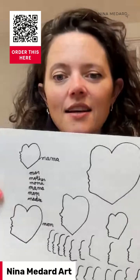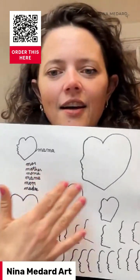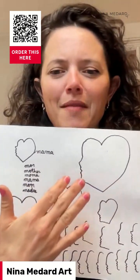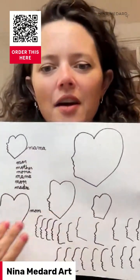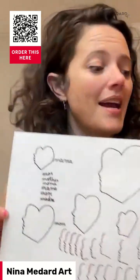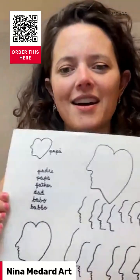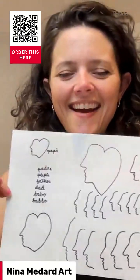And so this is all the different words for mom. And it's the biggest heart, kind of the profile of my mom turned into a heart. And then here I'm playing around with all the different variations of profiles that I could fit on a page. And then to complement, with Father's Day not far behind, we have my dad's profile.